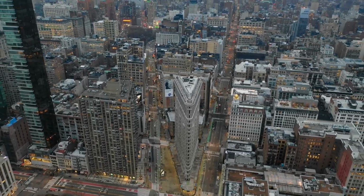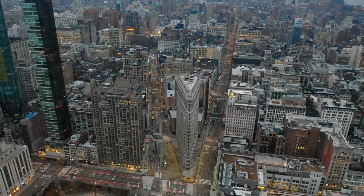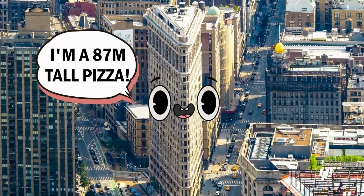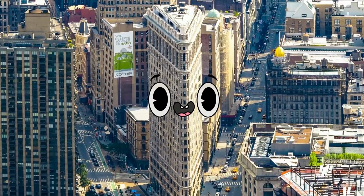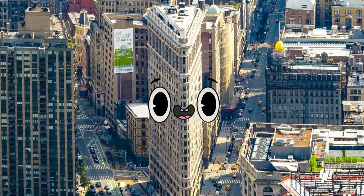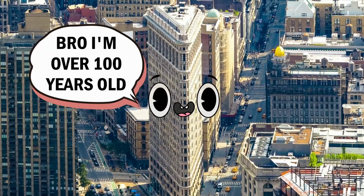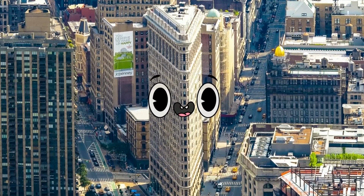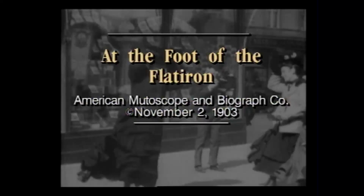When it was completed in 1902, the Flatiron building was one of the tallest buildings in New York, north of the financial district. Standing at 87 meters, it was considered a true skyscraper for its time. But back then, people weren't sure if this weirdly shaped structure would even stay standing. Some critics thought its triangular design would make it unstable, like a giant house of cards waiting to topple over. Spoiler alert, it didn't.